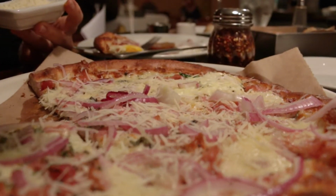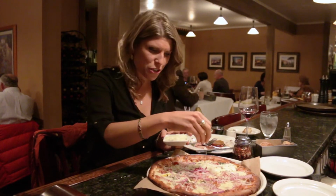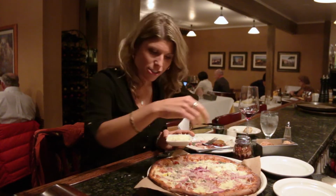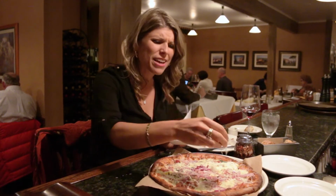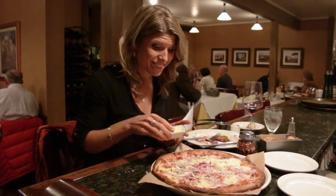The staff also gave us great recommendations for wine. So if you want some comfort food in downtown Solvang, come to Checo's. It's within walking distance and they have some great wood-fired pizzas and excellent local wines. Wowza.